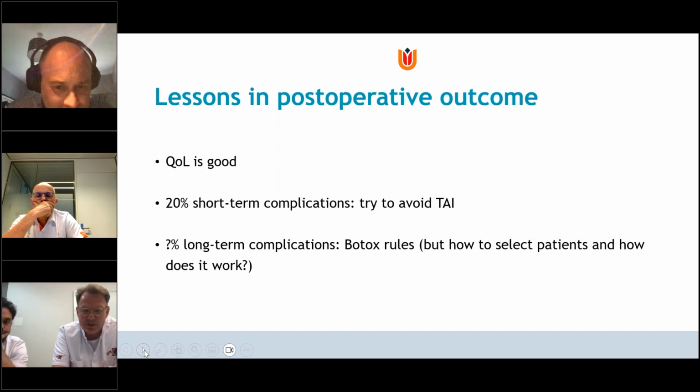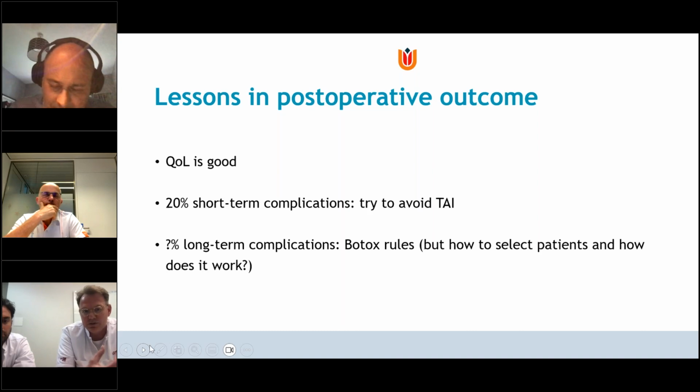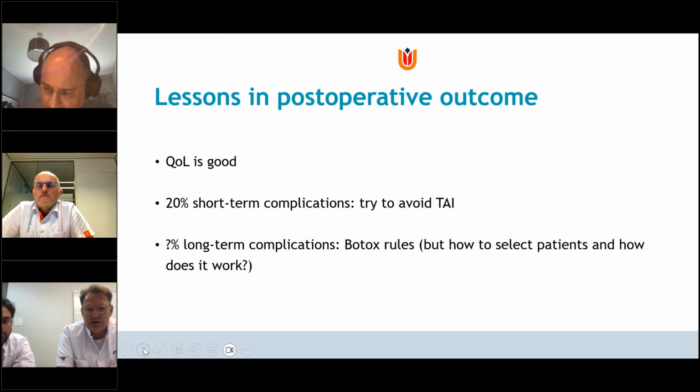This is what we have learned: the quality of life after this transanal pull-through is quite good, but we have some major short-term complications, so I think we should try to avoid transanal irrigations soon after surgery. That's why we leave this drain, for example. You also have these long-term complications, which I would love to talk about later on, but Botox really rules and helps us out quite often. The next slide.